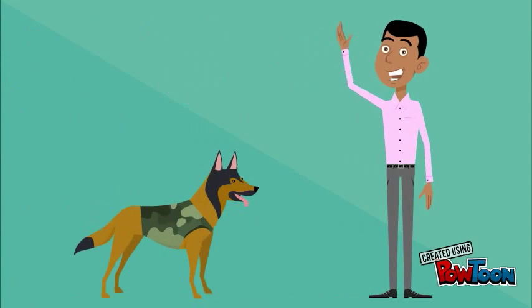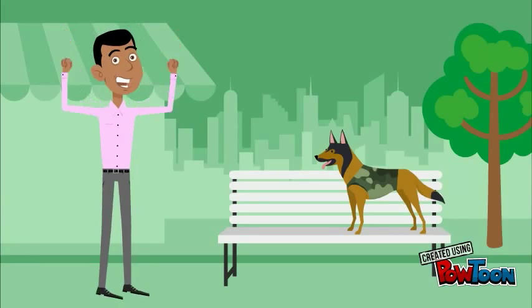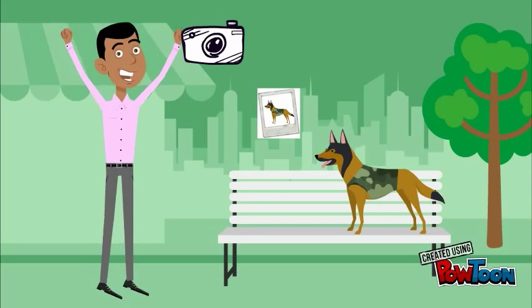Now consider you have a dog and his name is Jack. You and Jack are best pals. You go on walks together. Jack walks faster, but still you love him a lot. You have only one photo of Jack though, because you love this dog so much that you worry you might lose his photo.